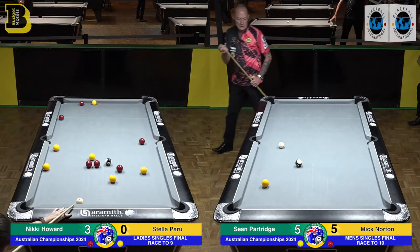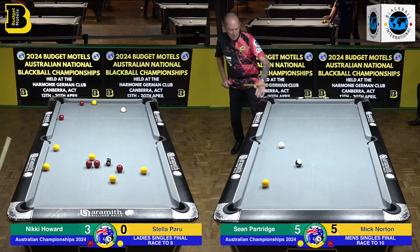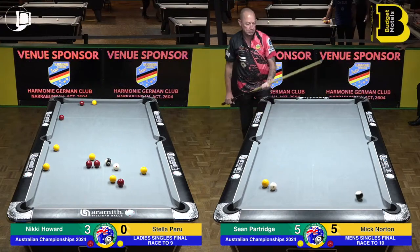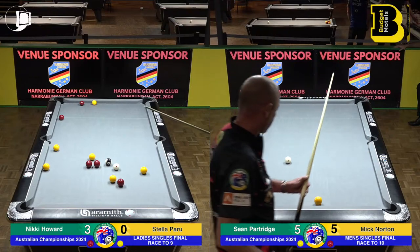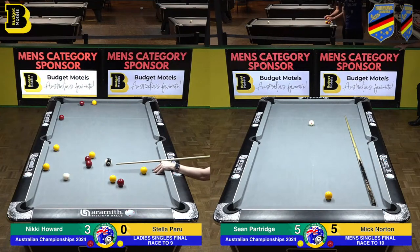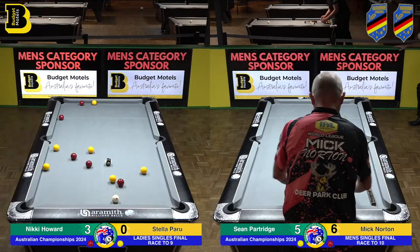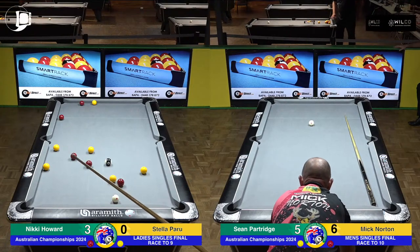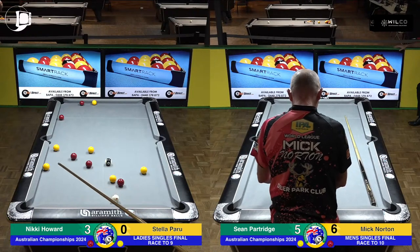Anyway, nice tidy wide there, though, Mick. The black did not go to this bottom left pocket, but he's landed perfect to the bottom right. And here we go. Mick ahead for the first time in this match. A 6-5 lead to Mick Norton, ladies and gentlemen. This is a race to 10. It's been quite an exciting race so far. Mick Norton being 2-5 trailing, now to a 6-5 lead on Mick's break also. So that's 4 frames in a row on the trot.